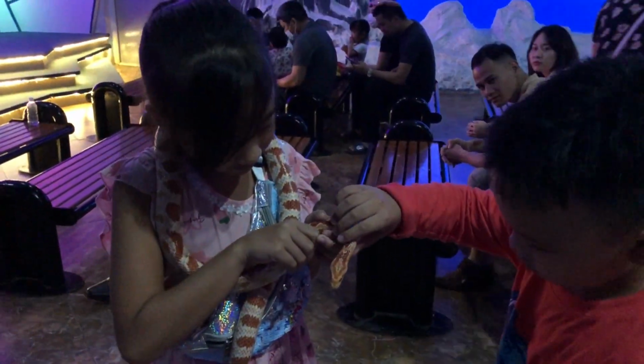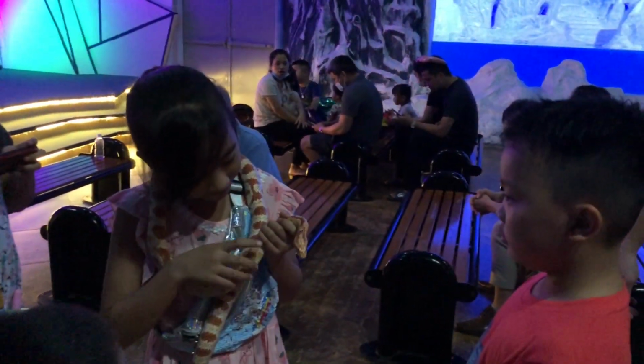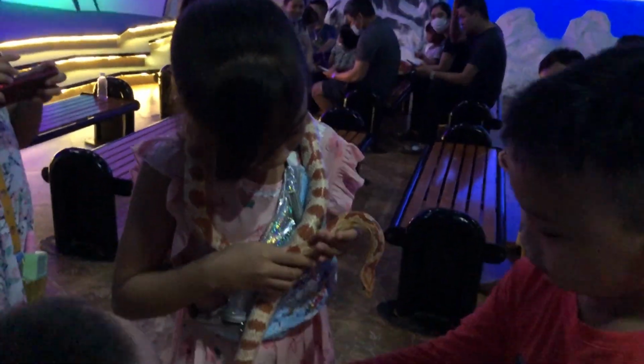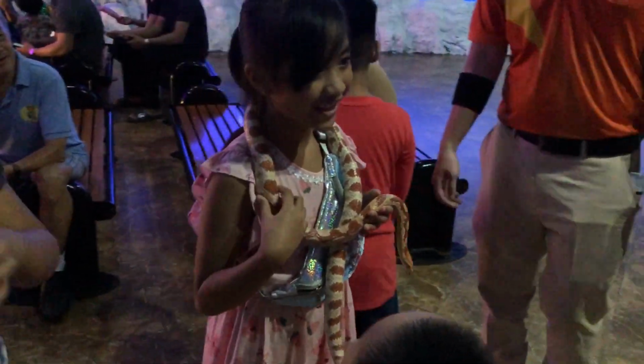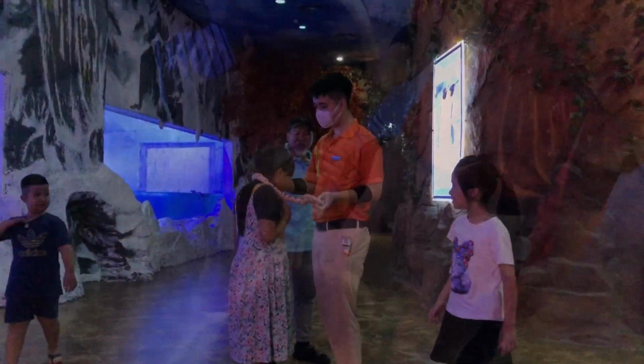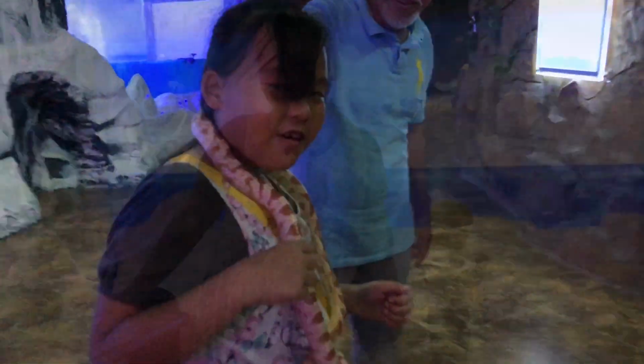A snake's ears are deep inside its head. Sound travels through a snake's bones to its ears. Some snakes have heat pits. They can sense the body heat of other animals. Heat pits help snakes hunt at night.